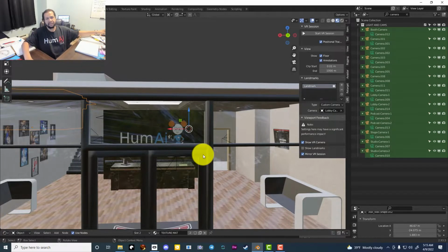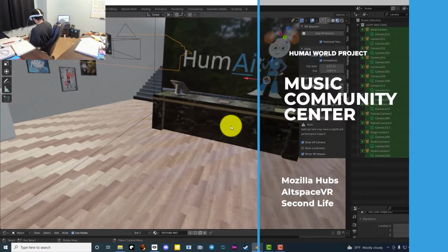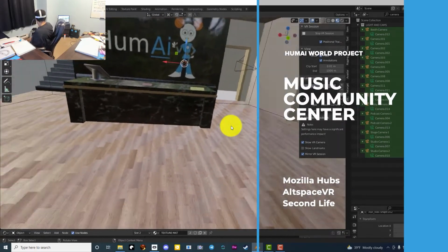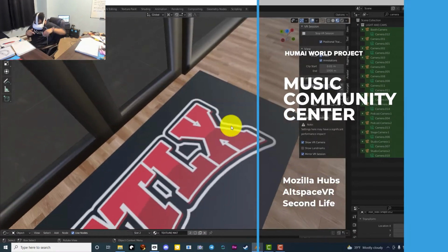Let me show you how this looks inside of VR. So I'm going to go into Blender with my headset, and you'll be able to see what I'm seeing. So basically, you come in right here. This is where you will spawn in at.